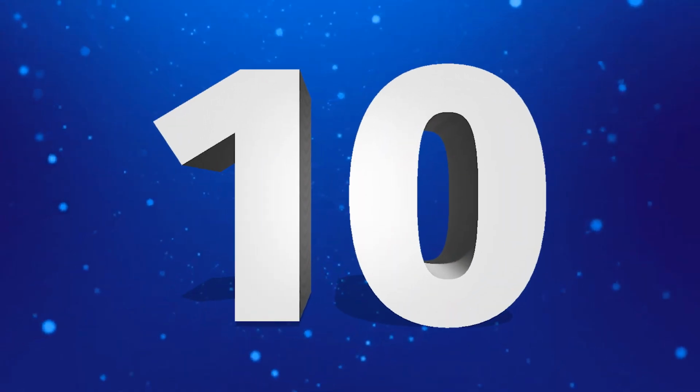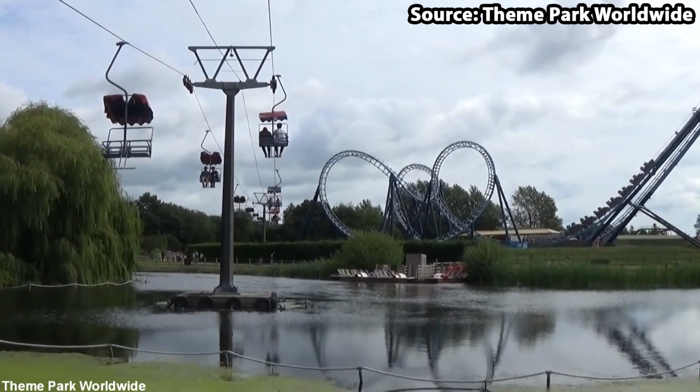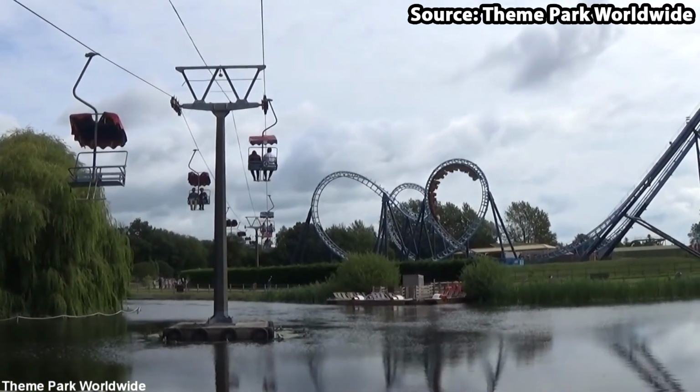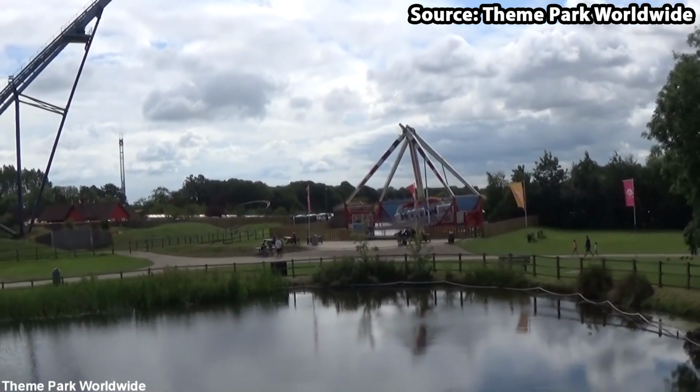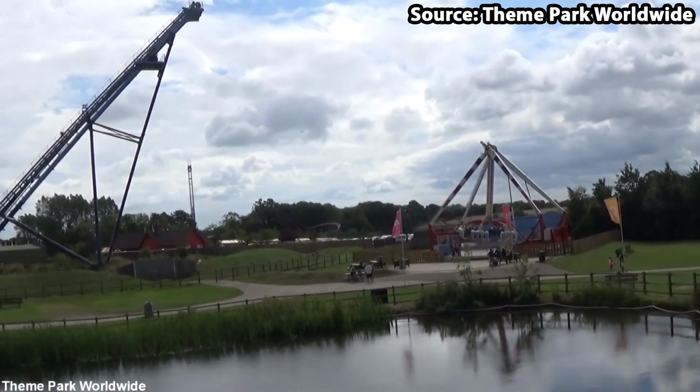Starting off at number 10, we have Chairlifts, and no matter whether you want to head from one side of a park to the other, or just get a gentle 4 miles per hour ride through the sky, then this is the ride for you.